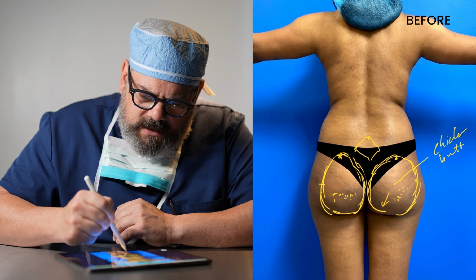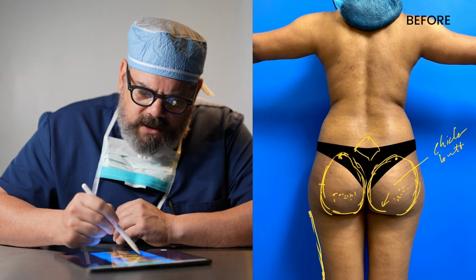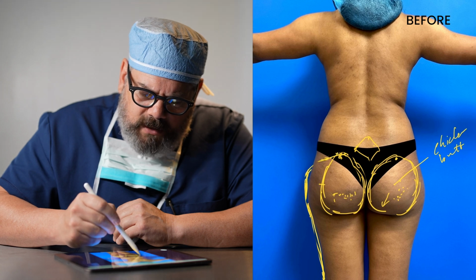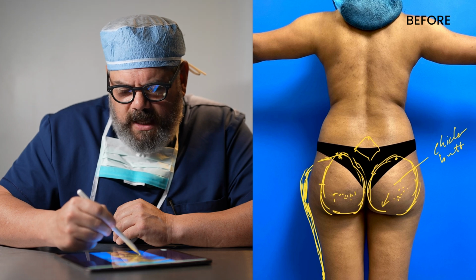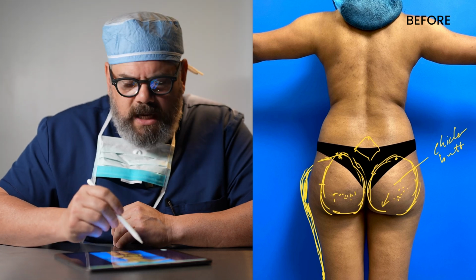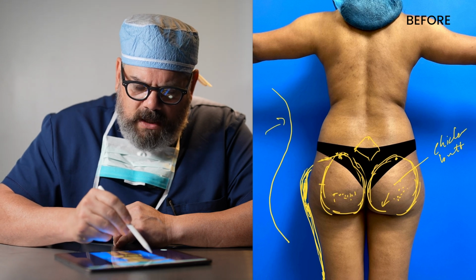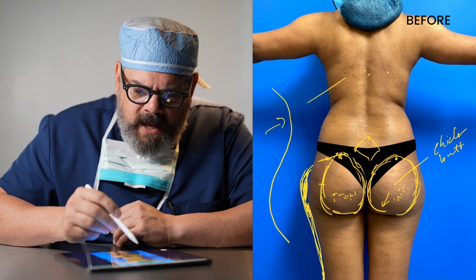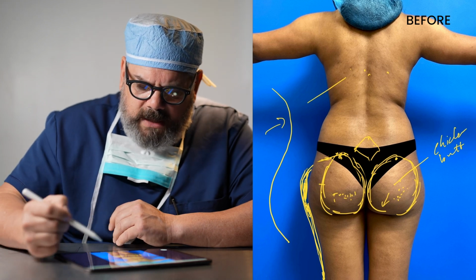And her starting Ogee is pretty good. We just want to really build out her hip more to be able to get this convex part of the Ogee. So we were working on the concave part when we were talking about the lipo, and now we're talking about this convex part, where we're talking about the hips.